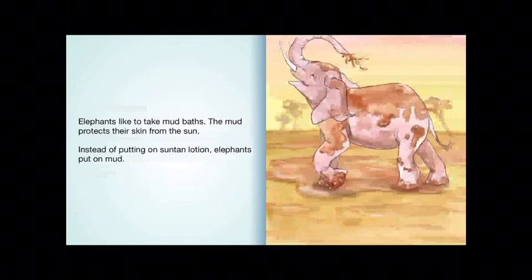Elephants like to take mud baths. The mud protects their skin from the sun. Instead of putting on suntan lotion, elephants put on mud.